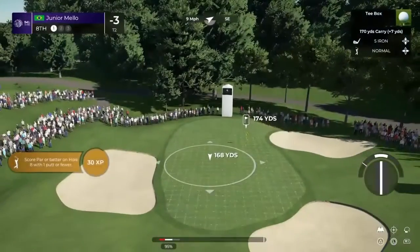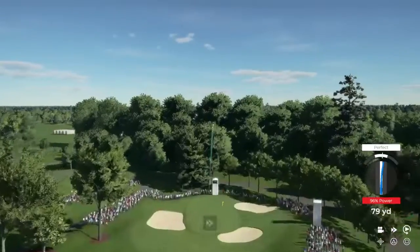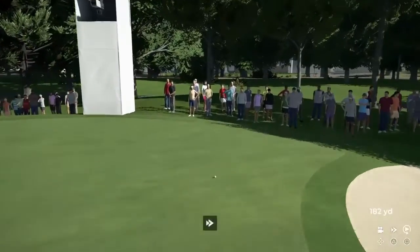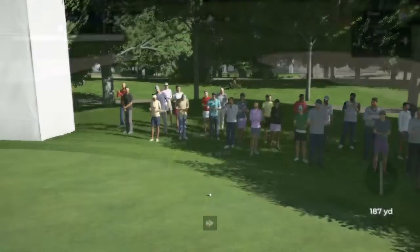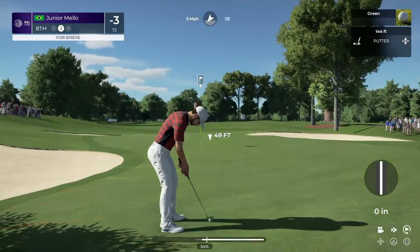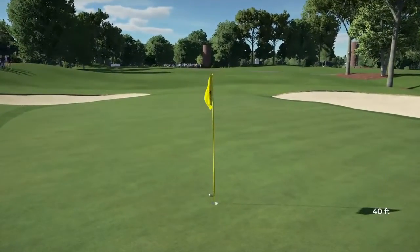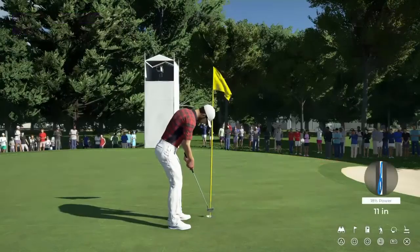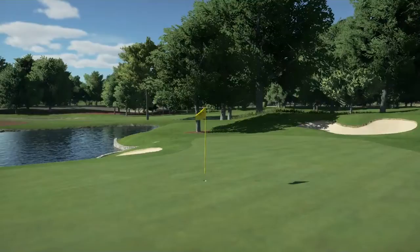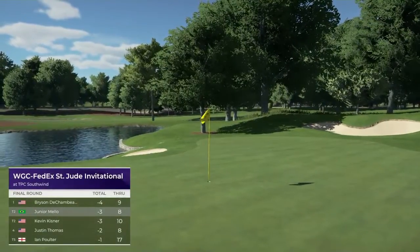Just 164 yards. This green has been recently contoured, so accuracy or distance control off the tee is paramount. Look at the line on this one. Get in the hole. Oh, just missed. And that should secure the par. Well done. Let's take a look at the leaderboard as it stands. Managing to maintain their position on the leaderboard.